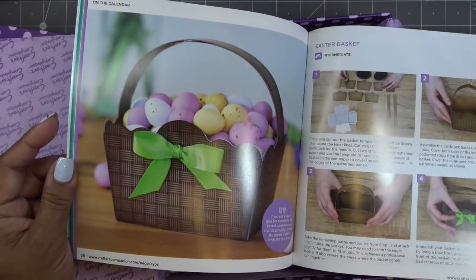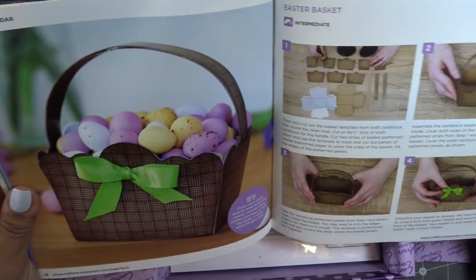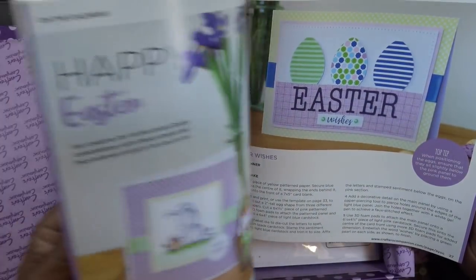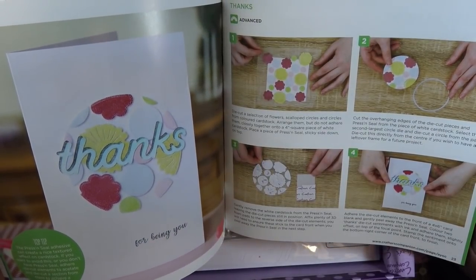Oh, that's an Easter one. Oh, Miranda, hi, Mama. I thought I heard somebody say mommy, but she didn't repeat it, so I just stayed quiet. So Miranda's awake. Oh, cute little basket. So again, I've had this for a little minute, so of course I missed the Easter, but it'll be here for next year.